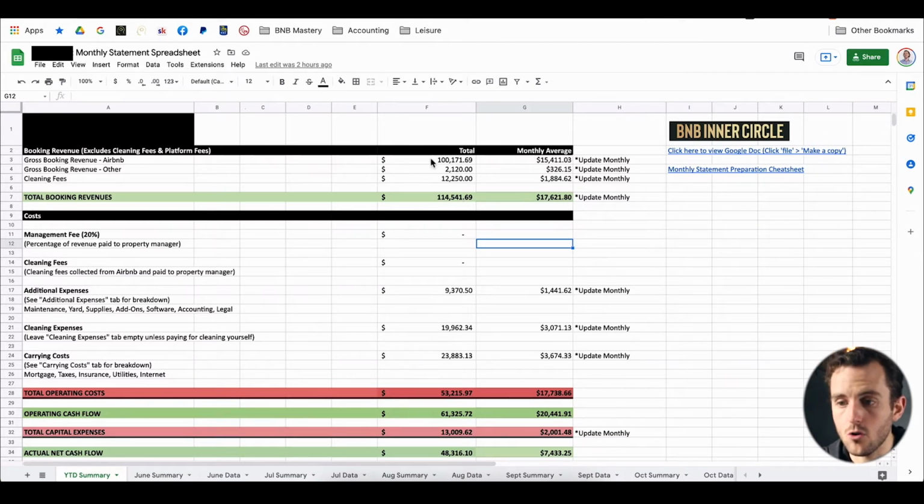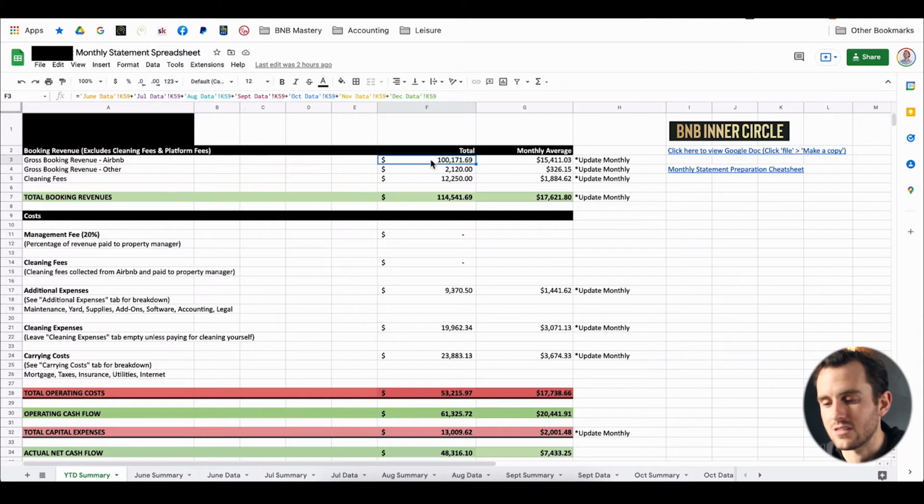So we've got basically gross booking revenue, and this is just from June when we launched the property until the end of December. So we haven't actually done our reconciliation for the month of January yet. So this is just a 6-month period basically. So we've got our gross booking revenue for Airbnb, 6.5 months, I should say, which means that the monthly average, you can see it's dividing by 6.5. So we're averaging $15,000 a month from Airbnb.